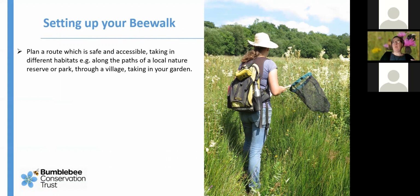So setting up your Beewalk. For you guys on your land, if you wanted to do one where you're based on your land, it makes sense. Normally I'm talking to people who aren't farmers and landowners, so they don't have that choice, but you guys obviously do. You'd plan a route which is safe and accessible, as I've already said, taking in different habitats.